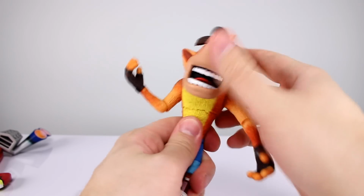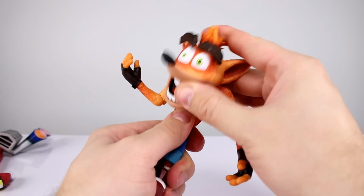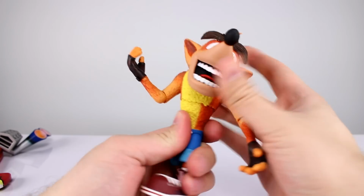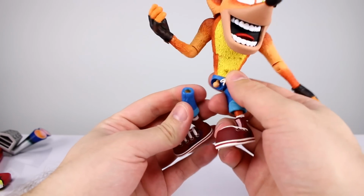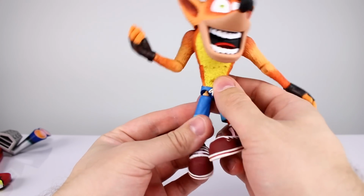We do also have a diaphragm joint in here, which again, just like the head joint, works really nicely. You can pose this guy's torso and head so well compared to so many figures. It's very nicely done. His hips are just ball pegs though, and for whatever reason, this one likes to pop off. And here's the problem with these ball pegs, because they afford almost no range.